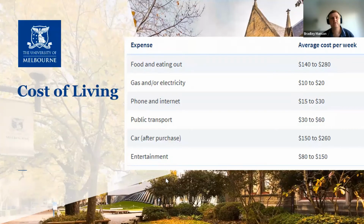This is a quick slide in terms of costs of living. This is on the website as well. I think this is designed for full degree students, because I don't know many exchange students who are purchasing a car for 4 months. So I think it's designed for students that are here for maybe 2, 3, 4 years. But it gives you an idea of what the prices may be in terms of your cost of living.